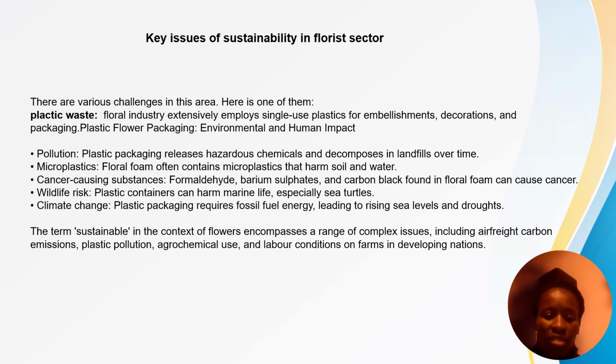The key issue of sustainability in the florist sector is plastic waste, creating a lot of pollution. Microplastic as well is very harmful for soil and water. It can cause cancer due to the products they're using, and it is also putting a big risk on wildlife, like sea turtles. It is also related to climate change because of the fossil fuel energy used to make the plastic packaging, which leads to sea level rise and droughts.